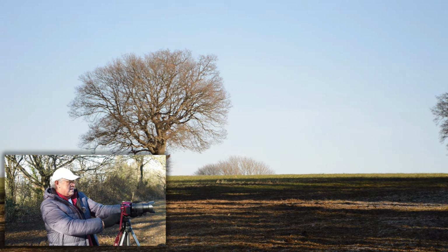The sun being low is washing across the field. You can see the long shadows from all the trees here in the foreground and the tree. Maybe then take the shot and do a little bit of cropping to get it perfectly lined.